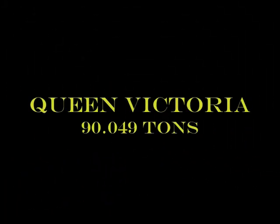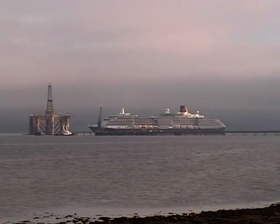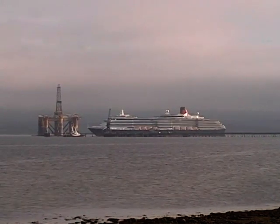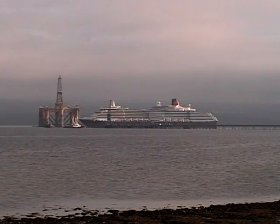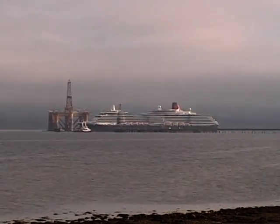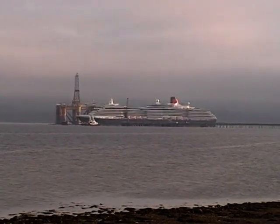Queen Victoria was the third of a trio of ships, the others being the Queen Mary and the Queen Elizabeth. Queen Victoria was built by Fincantieri and did her maiden voyage in 2007. She's seen here leaving Invergordon. The mist has cleared somewhat and we get some good pictures of her as she pulls out of the harbour.